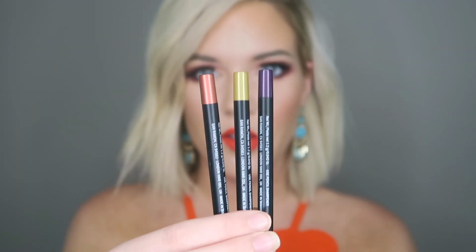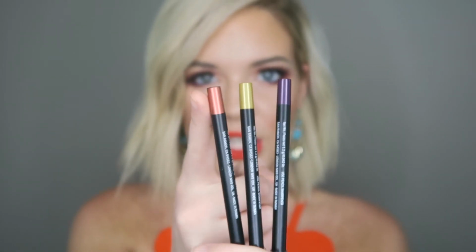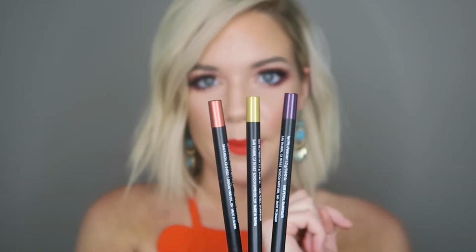So these are the 3 liners that they have in their collection. There's a nice little coppery orangey color, a really beautiful gold color, and a nice metallic-y plum color. Oh, it's broken. I haven't even played with it yet. Anyways, they're really creamy and pretty, and they swatch really beautifully, but I haven't played with them yet. So I'm really excited to create some looks with these.